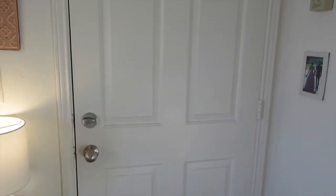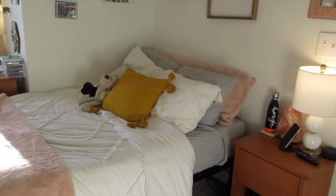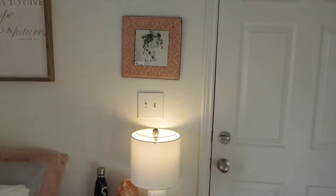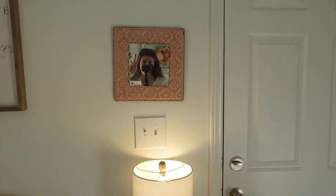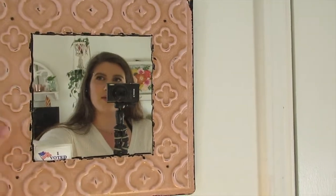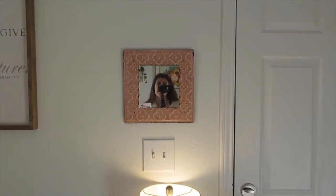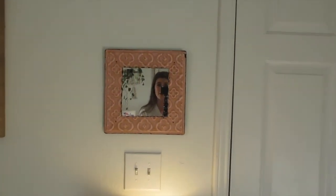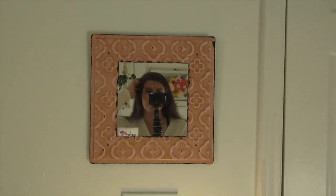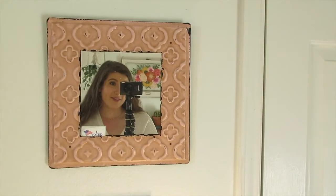Coming back to my door, when you walk right inside, my bedside table and my bed are the first thing that you see. Right here I have a mirror. Hi. This mirror is very crooked. Whoa, hang on, that's gonna bother me. This mirror I actually got when I was 6 or 7 years old, so I have no idea where it's from, but I really love the color of it, and I love the pattern around it, so it's been in all of my rooms ever since. So yeah, that's all there is to this mirror.